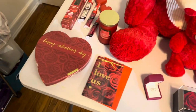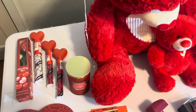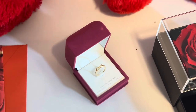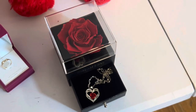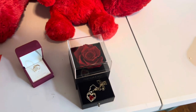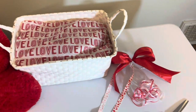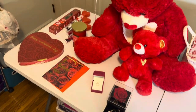So this is all the stuff that I got her from Walmart. All the candy and candles and bears and stuff from Walmart. I got this ring from JCPenney, just $15. And then I got this from the TikTok shop. And we actually did a review on that. It's on our page. You can go check that out. But yeah, this is everything we got. This is the basket that I'm using. She already has all the ribbon, everything set up for it. So we'll see how it goes.